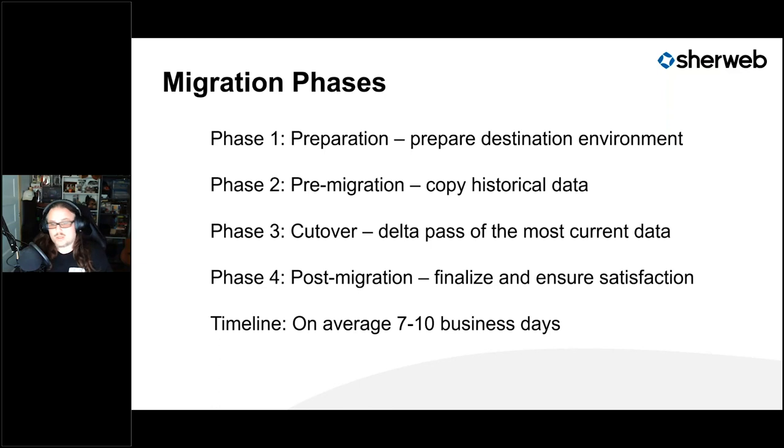So our migration technicians will reach out to you and make sure everything's set up to your satisfaction. If you have any final questions, or if there are certain things that weren't covered, normally we provide as much documentation as needed based on your specific need. So if you say, hey, I have printers and whatnot, how do I set that up? We will send you that documentation.